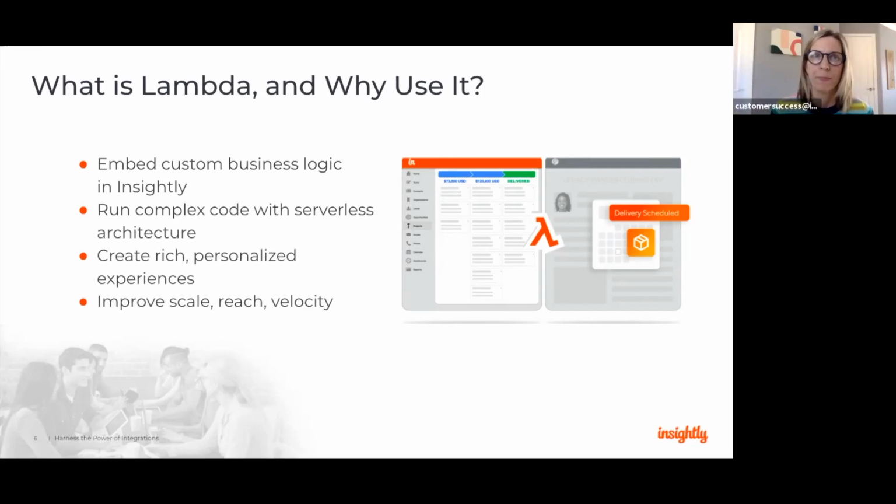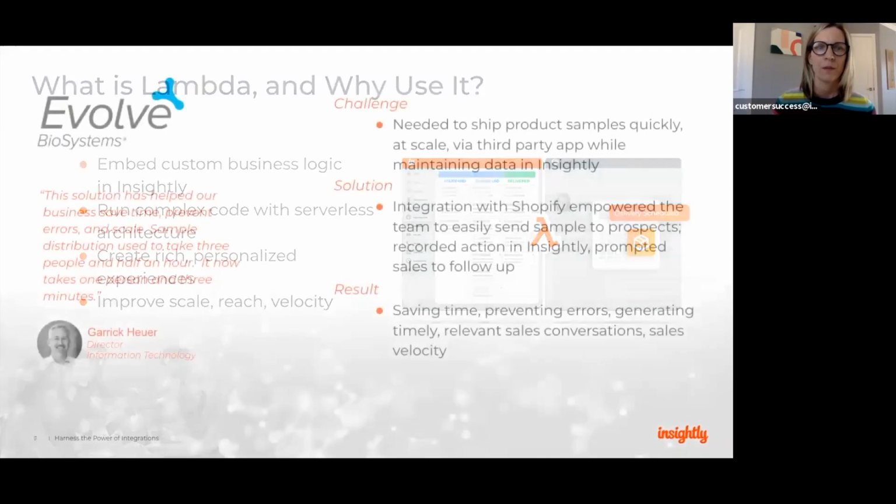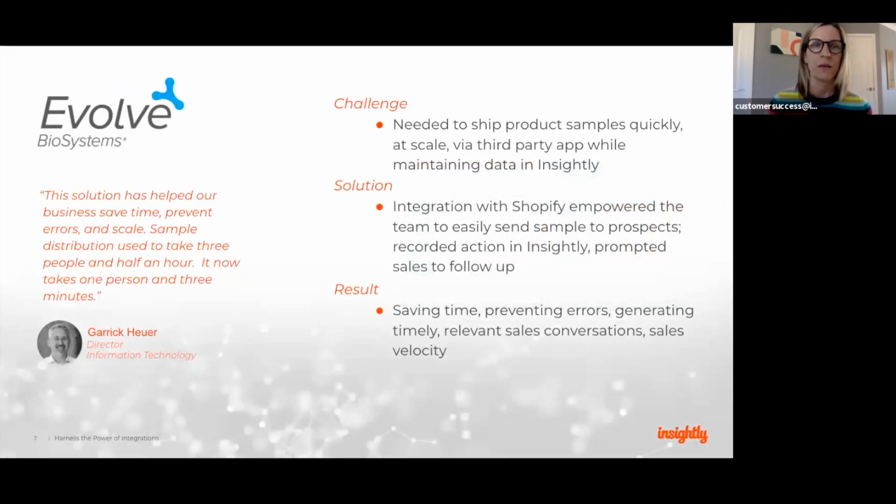Fantastic. I also like that setup for where we're going next. We've actually got three very unique and different stories to share with the audience today. What we've done in the past with our webinars is bring in a customer and have interviews, but rather than drilling down into a single customer story like we have previously, because Lambdas can encompass such unique use cases, we wanted to share a much broader perspective, because Lambdas are the solution to these unique use cases.